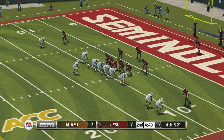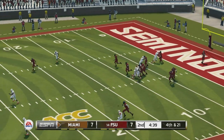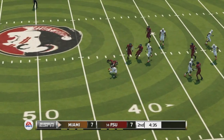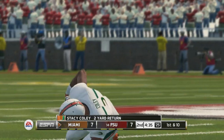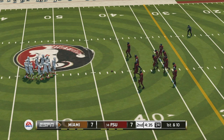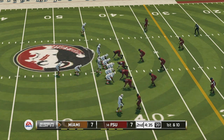Coley awaiting the return. Down he goes at the 42-yard line. This is the point in the game where you don't want to make any mistakes that give the other guys a reason to feel more confident going into halftime.